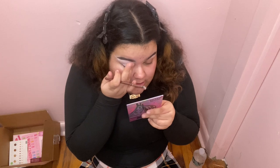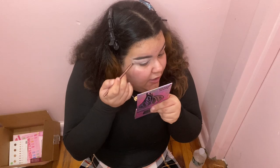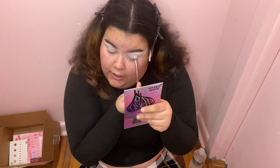I'm not sure I'm liking this, honestly. It's not full coverage at all. Like I said, my skin is really, really dry, so for this to be breaking up and basically look like my eyelids are oily, it's not good. I don't know if you can see, it's breaking up. Unless I'm using it wrong, please, if I'm using it wrong, please let me know. I would love to like this, but I don't.